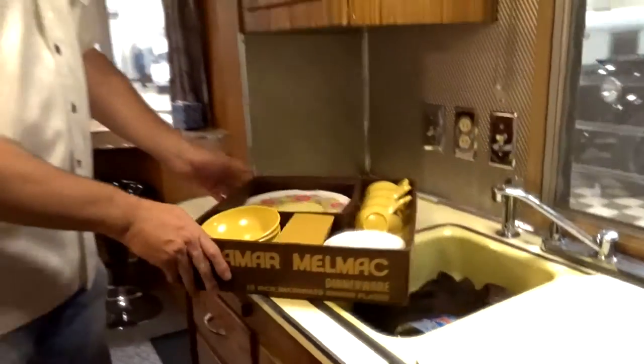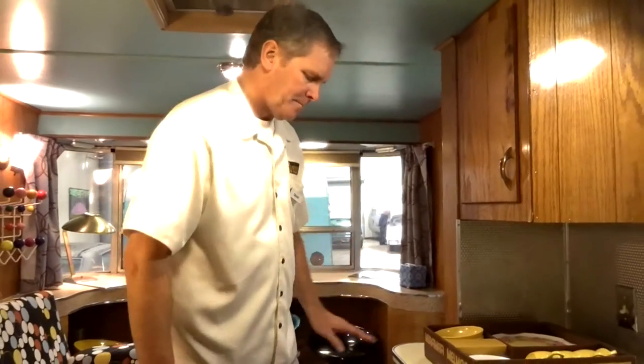Wow. Great stuff. There was a lady that was selling this stuff at the last vintage trailer show. Yes, yes. So that's what she does now. She likes to sell accessories to go along with trailers. It must be easier for you to open that thing up. This is my special spot right here.